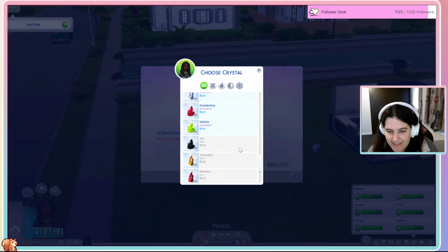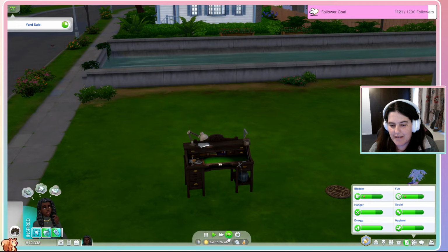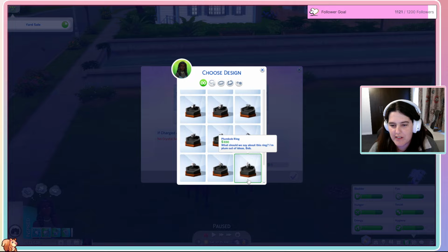Neon. Emerald sounds nice. Have we got emerald? Yes. Let's go for an emerald then. It's the power of the gnome. I believe in it. Right. What jewelry can we make? We're level 10 now. Surely you've unlocked everything. Oh, we can make rings. Let's make a plumbob ring.